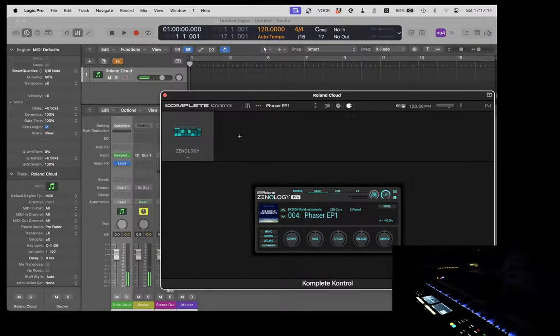This is a board I did not own in my Phantom. This is SRX 11, 12. If you try to find these boards on eBay or something, they cost a lot of money. So you're lucky if you can find them at all. Phaser EP1, I don't think I said. This is a lovely phaser though. This phaser is just lovely.